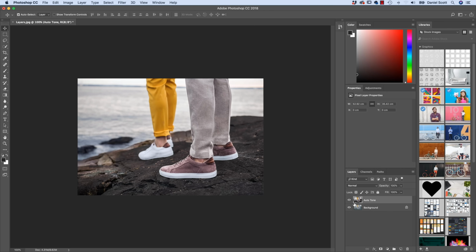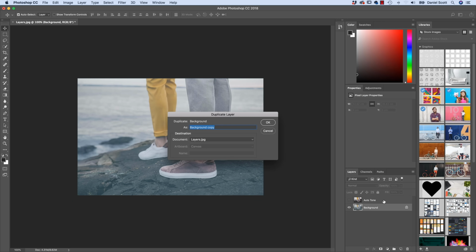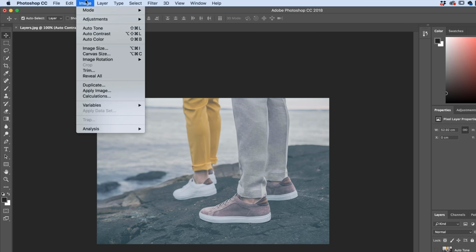Next, let's turn off the eyeball on auto tone. Let's click the background layer so it goes this lighter gray, and let's duplicate it again. So right click, go to Duplicate Layer, and let's call this one auto contrast. We looked at auto tone, one of the automatic features, and we're going to go through the other two that are quite useful. Real quick and easy as well. So we've got this faded out version. Let's go to Image. You can see we've done tone. Let's do Auto Contrast.